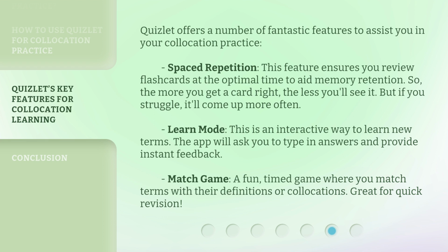Learn mode. This is an interactive way to learn new terms. The app will ask you to type in answers and provide instant feedback. Match game. A fun, timed game where you match terms with their definitions or collocations. Great for quick revision.